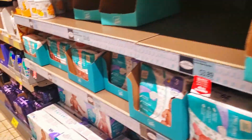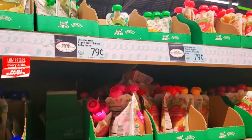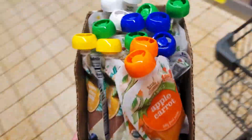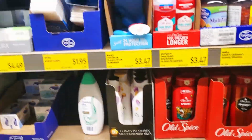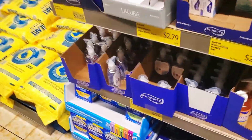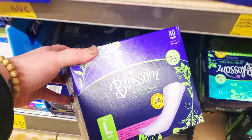Alrighty, here we are at the baby aisle. You guys know the drill. I'm gonna grab some diapers down here, and then I'm gonna grab some of these. So let's do that. Ladies, not for nothing, but their feminine products are actually a pretty good buy here too.